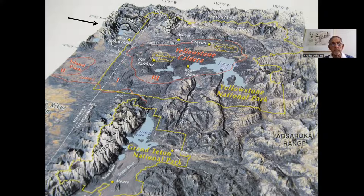Anyway, apart from that Yellowstone caldera, there's another one marked on the left-hand edge of this block diagram or illustration, Island Park. And that is one of the previous calderas, marked as number two.